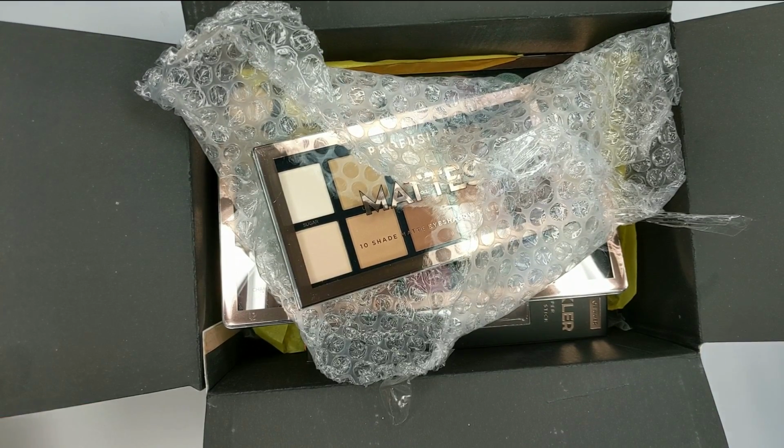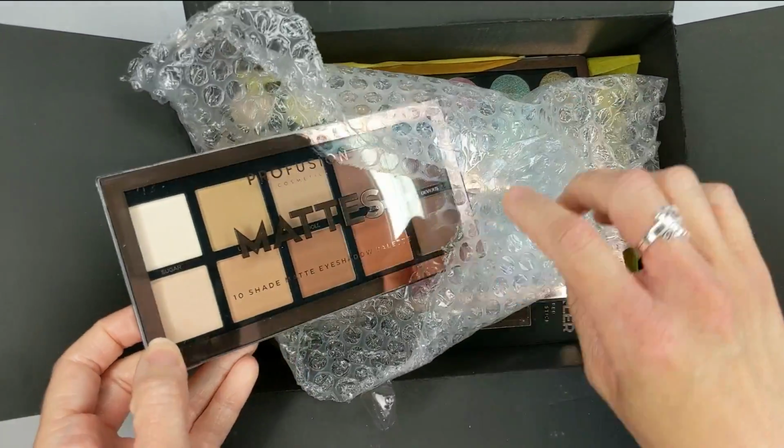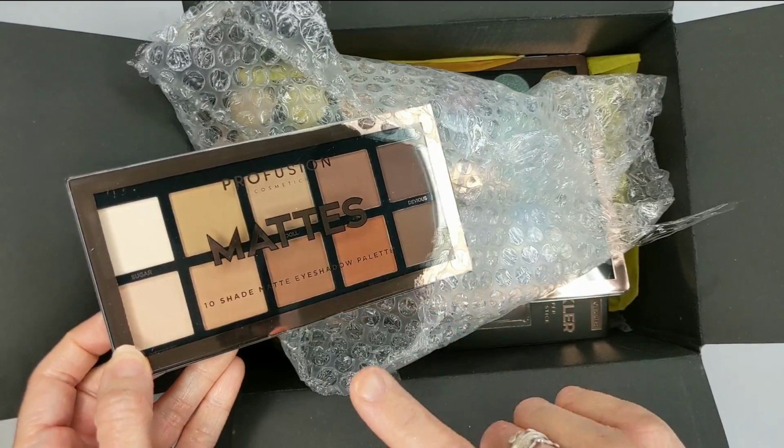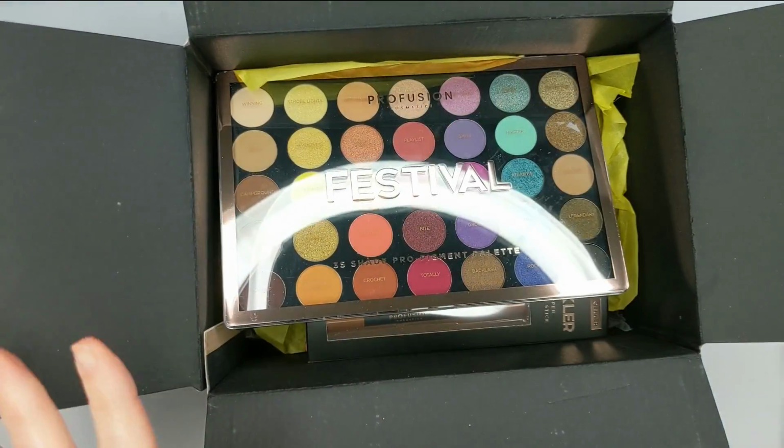So next, let's go ahead and check out this box from Profusion, and the first thing they sent over is one of their 10 pan palettes. This is the matte one. These are $5 and they're so amazing. So I do already have this one. I'm going to put this aside for a giveaway in the future.